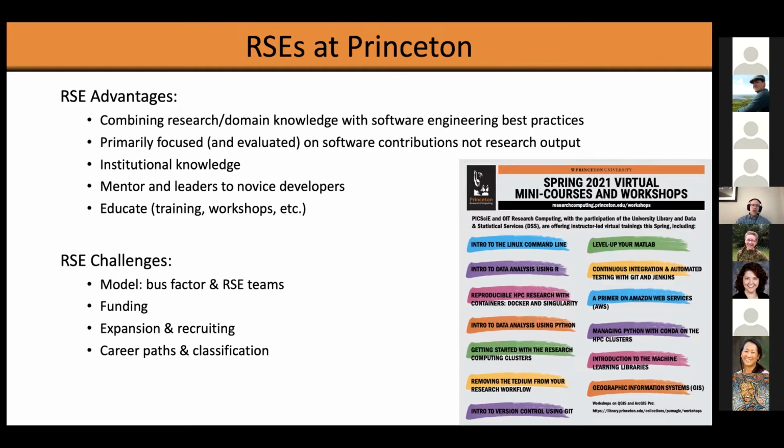It's not all perfect. There are some challenges with the model, the bus factor. We don't have large RSE teams. When people leave, if something were to happen to someone, it will leave a big hole until we can replace them. It's a limitation of this really successful proof of concept prototype model. And as we grow, we have to figure out how to provide some redundancy and increase the bus factor.